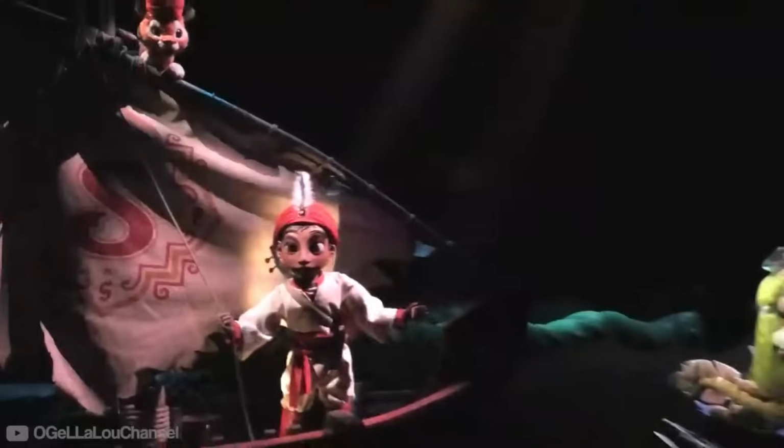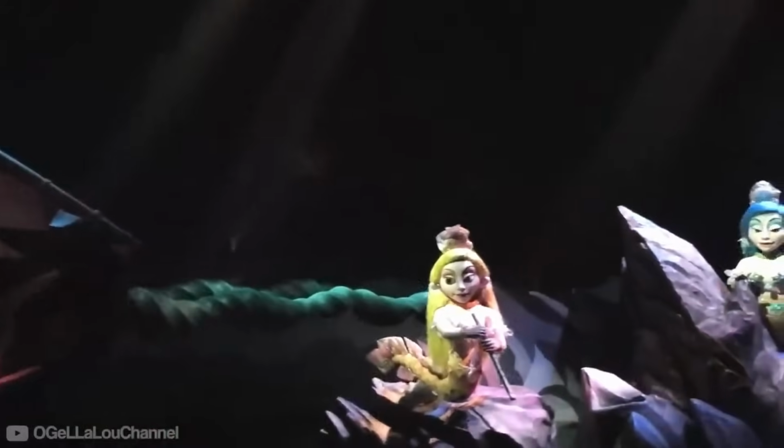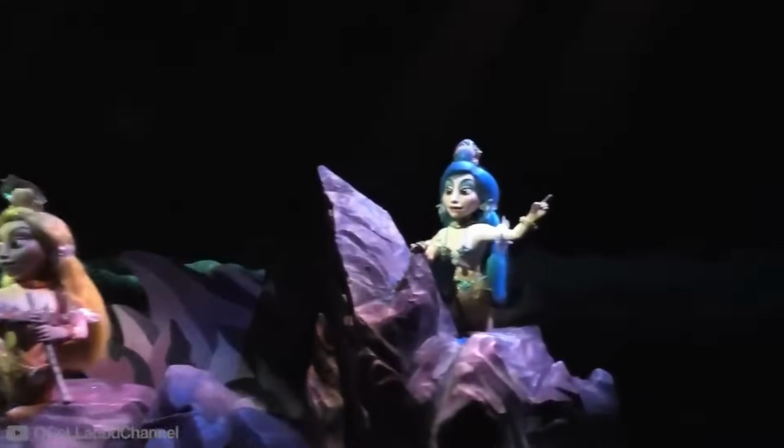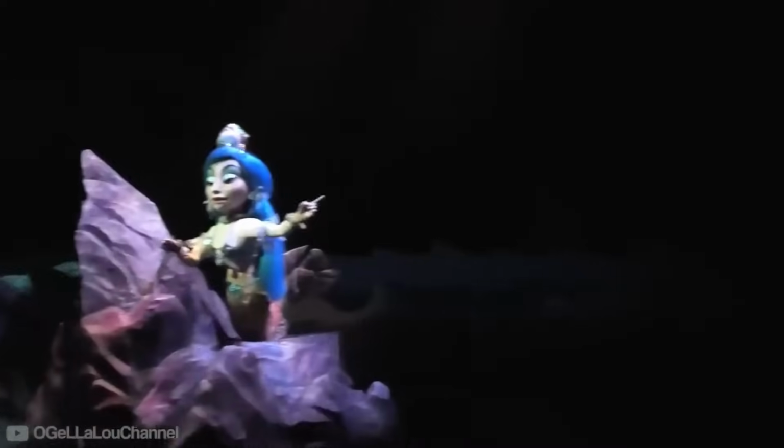Today though, the sirens are now helpful mermaids who save Sinbad, who literally 10 seconds into the ride has already crashed and destroyed his first boat. After being provided with a new one, he thanks the mermaids and continues to sail and arrives at Rook Island.